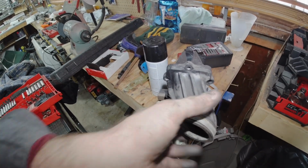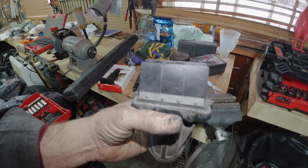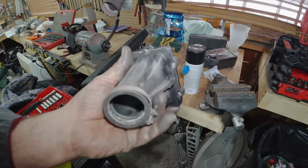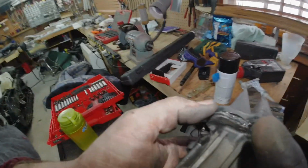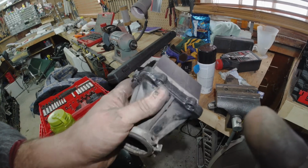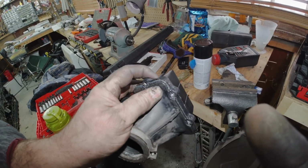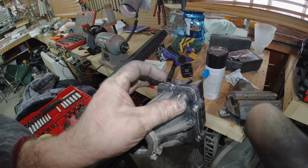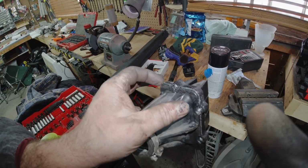is these are reeds right here. These are your reeds, and this is what your carburetor mounts to. But what was happening was this was separating from right here to right over here was cracking and stuff. And so what I did is I put some clear silicone adhesive in there, and I've had it sitting in a vise, and it's pretty much cured now.